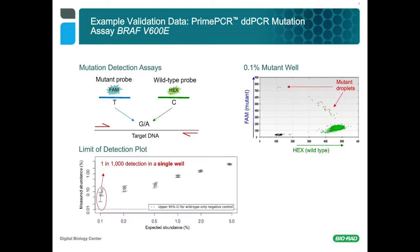This high sensitivity is particularly relevant to detection of rare cancer mutations, for example, in circulating cell-free DNA, as I mentioned earlier. This slide shows validation data from one of our most popular mutation detection assays, BRAF V600E. Now, activating mutations in BRAF are common in late-stage melanoma, and V600E substitution represents more than 80% of these mutations.